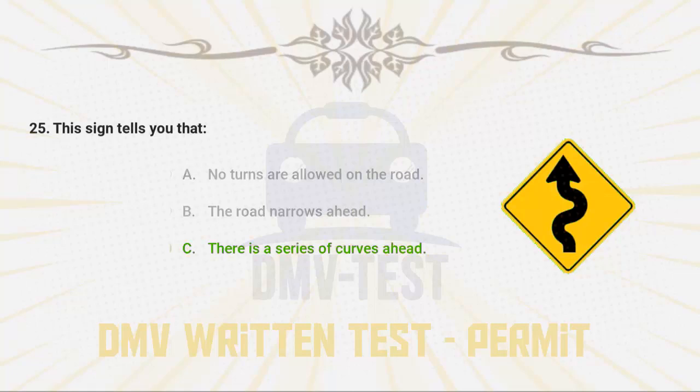C. There is a series of curves ahead. Warning signs are usually yellow with black markings. They alert you to conditions that are immediately ahead. This sign warns drivers about an upcoming winding road.